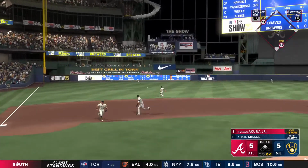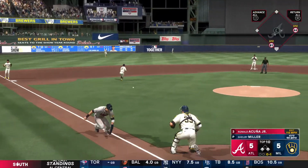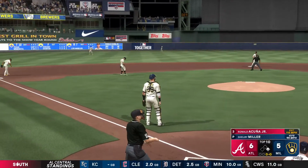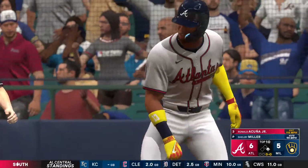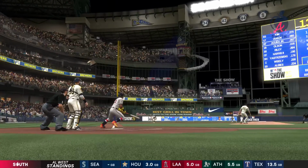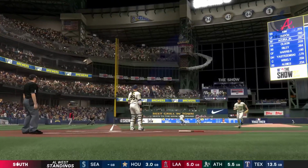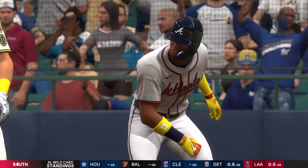Hard grounder into the outfield for a knock. Rounds third, headed for the plate. The throw's offline, he's saved. And it's 6-5. Well, they didn't waste any time as they knock home the runner from second to get on the board. Huge for team confidence and how you approach the situation. Still have a guy on base, and now they'll try to add on.